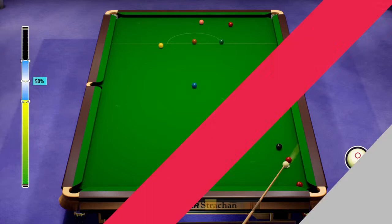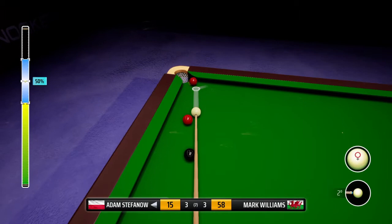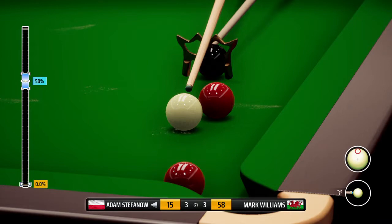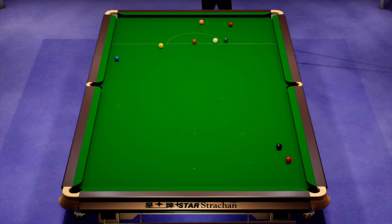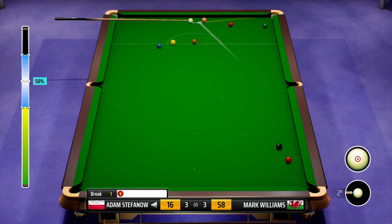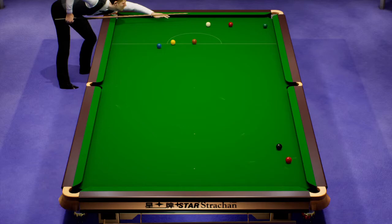Mark Williams, Six. Okay, so we are 43 behind. There's 51 points remaining. Three reds. Black is out of commission. Go for this pink. Good position on the red. Seven.